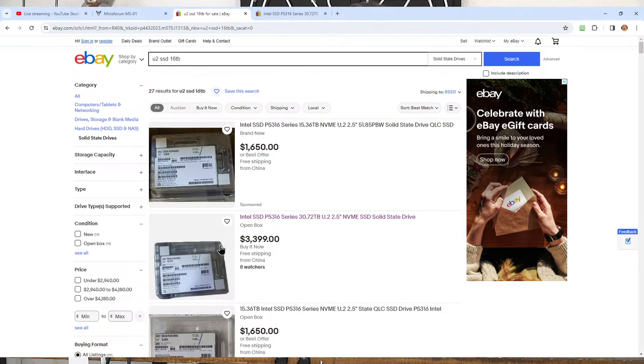Now, if you are Google or Amazon or Facebook or any large enterprise company that's dealing with a lot of data throughputs, and I mean a lot of data, well, it wouldn't be uncommon for a company to have hundreds, if not thousands, of these in their server farms. And I've got one here I can show you.